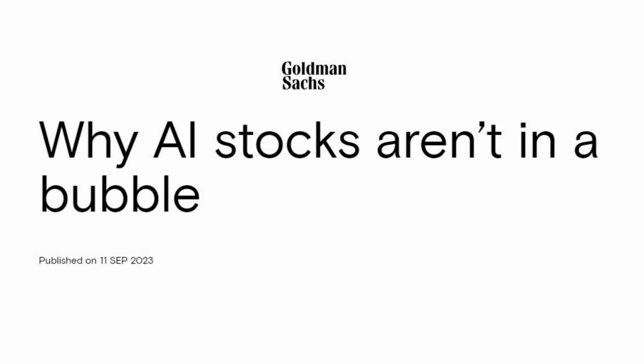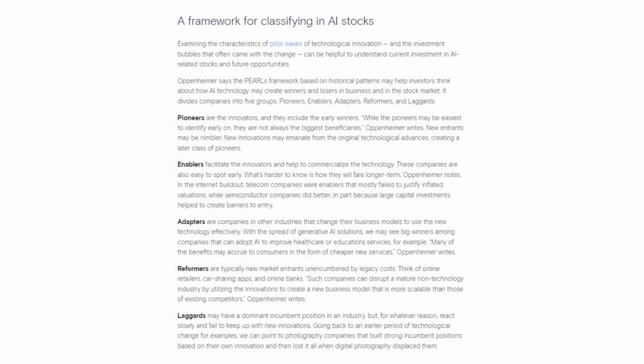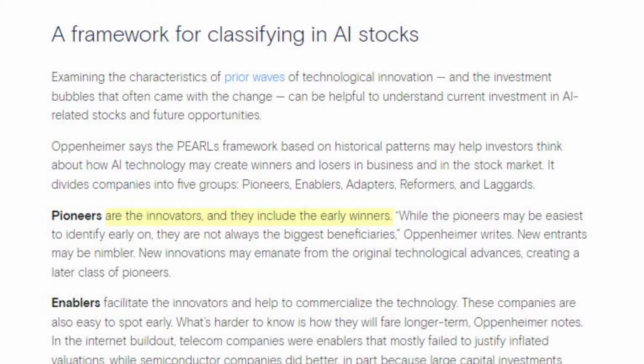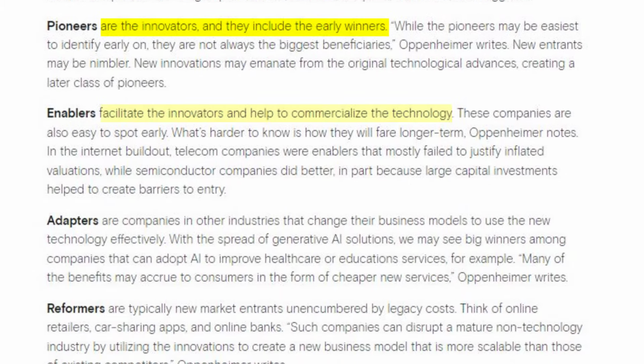Let me spend a few seconds to explain a framework that Goldman Sachs came up with to categorize AI companies. The framework is called PEARL, and that's an acronym that stands for Pioneers, Enablers, Adapters, Reformers, and Laggards. Pioneers are the innovators and early winners. OpenAI is a good example. Enablers facilitate the innovators and help to commercialize the technology. What does AI need? It needs chips.